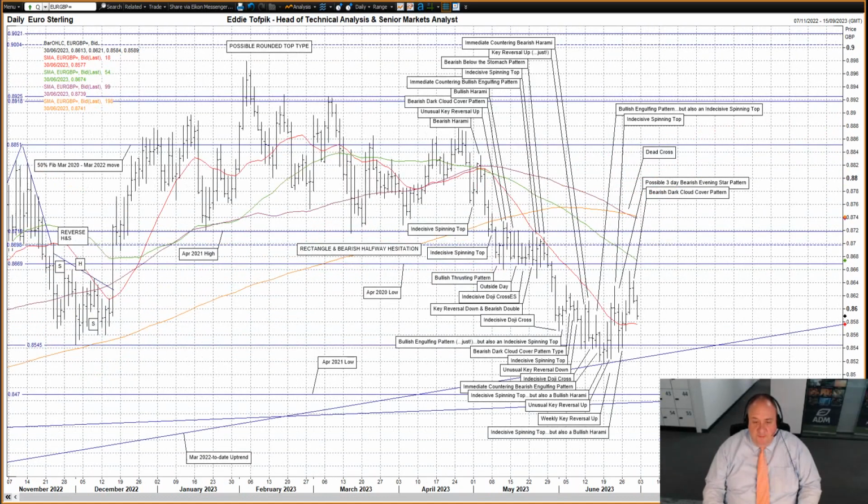Euro sterling. A reactionary bearish dark cloud cover pattern yesterday after the recent run-up. Interestingly, the fall was only as far as just above the approximate top of the recent range between 86.00 to 85.45. Overhead, we still have the April 2020 low at 86.69, the gateway to an area of congestion that was built up as a rectangle pattern and halfway hesitation back in May. This stretches up to the April 2021 high at 87.19.